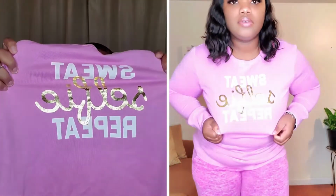Okay guys, so the third piece I have to show you guys is this top that I got from Burlington, and I think I paid $12.99 for it. It says "sweat, selfie and repeat." Very thick. It doesn't have much stretch. It is of course long sleeve, as you guys can see, and it is in the size large.